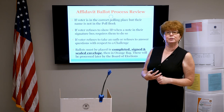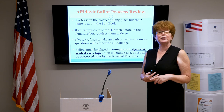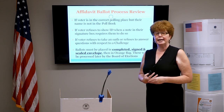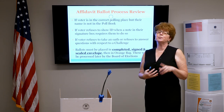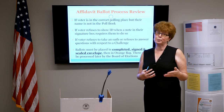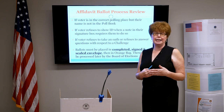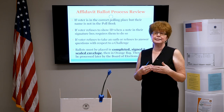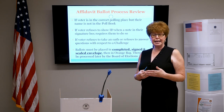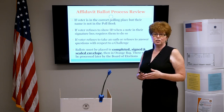Affidavit process ballot review. If the voter is not in the correct polling place, but their name is in the poll book, they get an affidavit. If the voter refuses to show ID when a note in their signature box requires them to do so, they get an affidavit. If the voter refuses to take an oath and refuses to answer questions with respect to a challenge, they get an affidavit. Ballots must be placed in a completed, signed, and sealed envelope. This is one of the most important parts of processing voters. And then placed in the orange bag. And again, they will be processed and counted at the Orange County Board of Elections office.